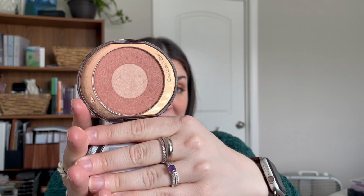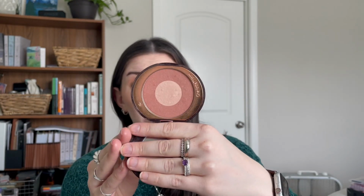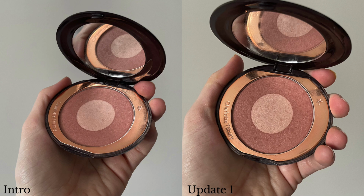Next, I have my blush, which is my Charlotte Tilbury Cheek to Chic blush in the shade Pillow Talk. I used this one 36 times as well. However, the progress is not nearly as visible. In fact, I'm not even sure you can see progress. Obviously I've used this pretty much exclusively over the last month, and I really, really like it, but you can't really see any progress on it at this point, which I wasn't super expecting to see, at least not for a good while.